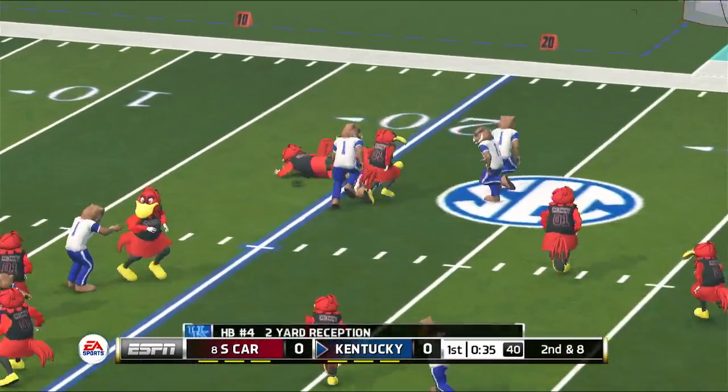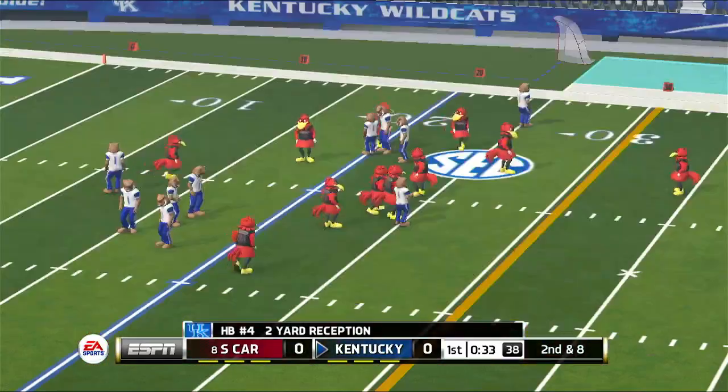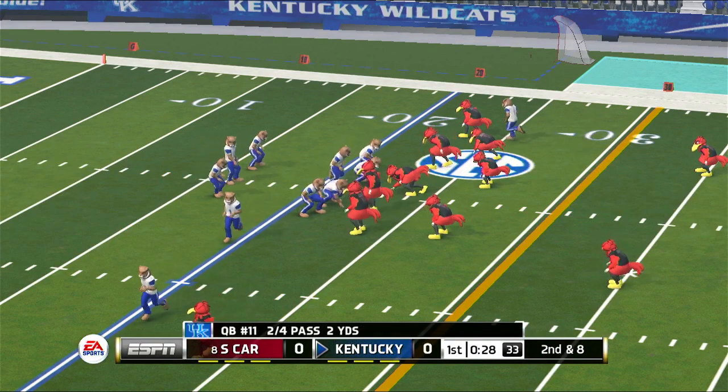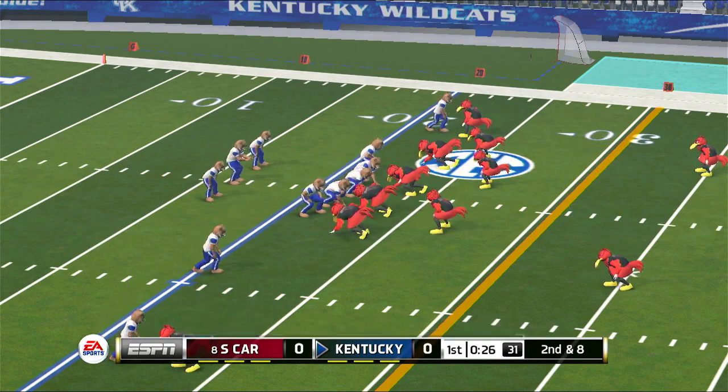Caught with room to work. Tackle made at the 22. Nothing going on that play. Well, here I think the quarterback needs to be a little bit more patient in the pocket. That way he can allow his receivers to get downfield a little bit before he throws it.